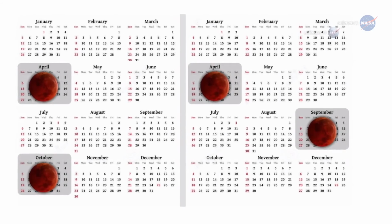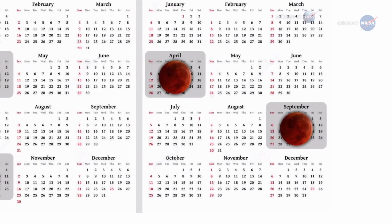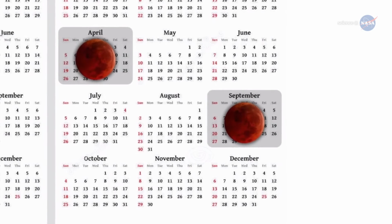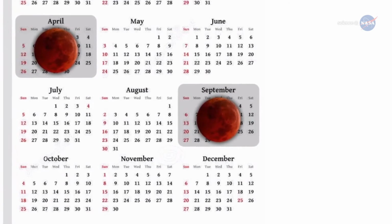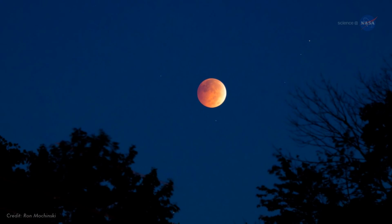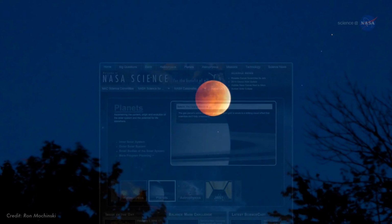It brings an end to a remarkable series of 4 consecutive total lunar eclipses visible from North America, a so-called tetrad. Perhaps the heavens have saved the best for last. If you live in the eclipse zone, mark your calendar for September 27th to 28th and enjoy the show.